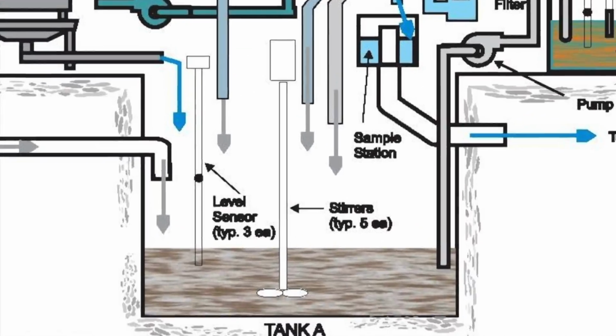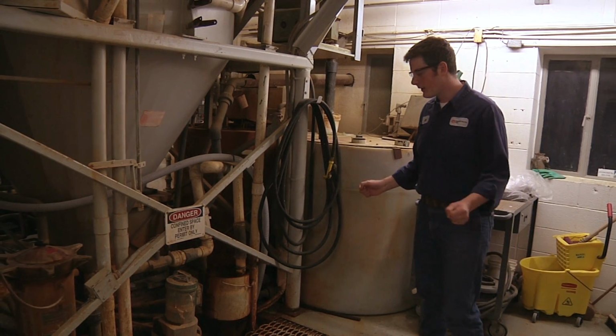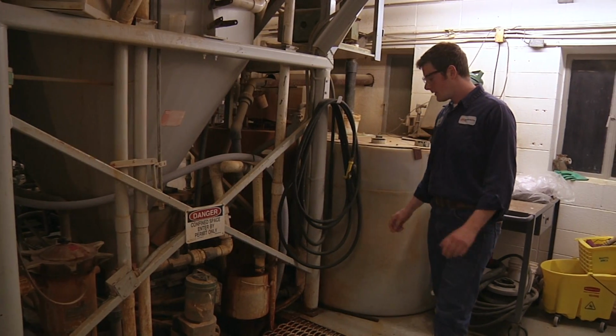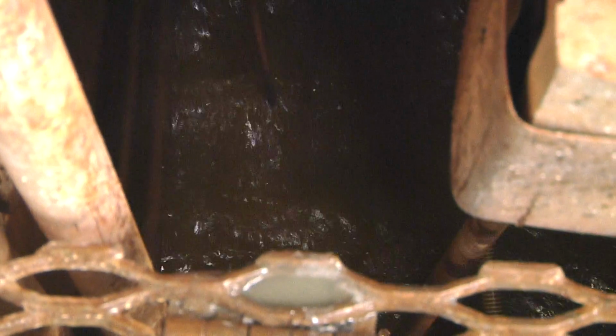It all starts in Tank A, where the wastewater is collected. So this wastewater system is a precipitation system, and it starts down here in Tank A. This is where all the water collects from all different parts of the plant. So all the dirty water is kept down there, and it's mixed by the stirrer here to keep things flowing.